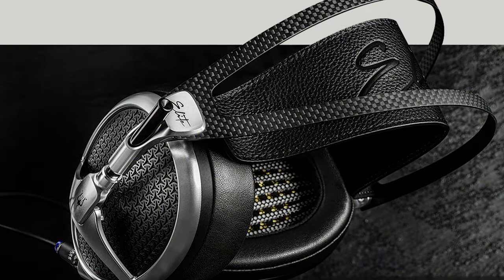Now I don't own any other Meze products outside of the 99 Classic, but I listened to the Elite a lot last year, and the Elite was one of my favorite headphones last year because I just loved the way it handled the bass. It's such a dynamic, warm closed-back headphone.